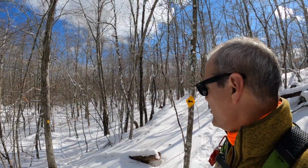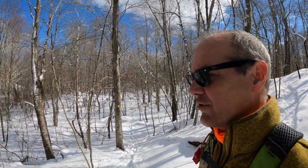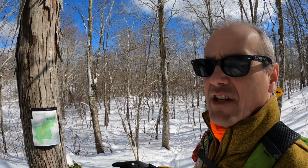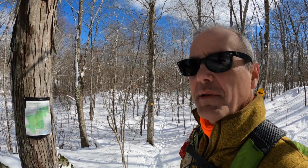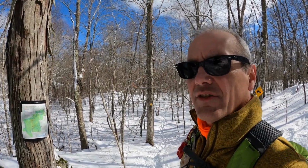Come to the junction of the Yellow Trail. The Yellow Trail takes you back to the car, but it also joins the Blue Trail here. The Yellow is kind of a lower grade, easier trail for folks to hike that don't want to go up and down all these hillsides and cliffs.